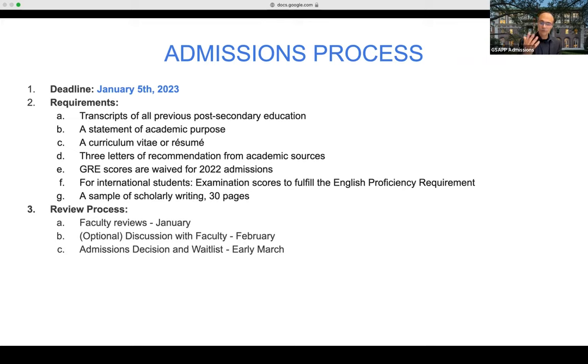If you're an international student, you have to show proof that you can speak English. GREs, you don't have to take it if you haven't. If you have, we're very happy to see it, but that's not something we're really looking at. It's the statement of academic purpose, your CV, and those letters that are the focus of our attention, and the writing sample. These can be a writing sample, projects, designs, things that you've done. But if it's a project, don't just send a few pictures of it. Send a project narrative that articulates how this relates to your statement of academic purpose and your research project.